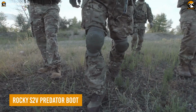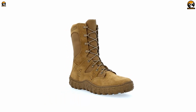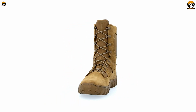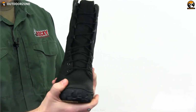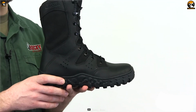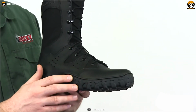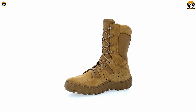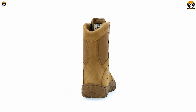No combat situation is completely controlled without boots. To be precise, Rocky S2V Predator boots. Despite being rough and tough from the outside, these boots are extremely capable and comfortable for long-term usage. They are made of flash and water-resistant leather and 1000 denier Cordura nylon with PTFE coating for protection against fire and flame. Its stretch Lycra material ensures a tight and comfortable fit even in the toughest of conditions.